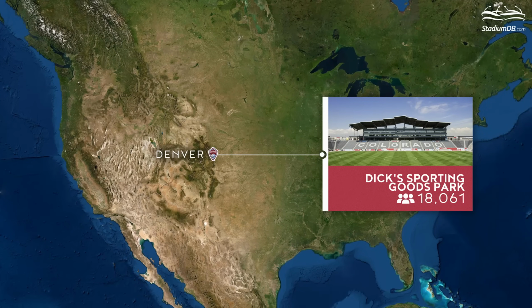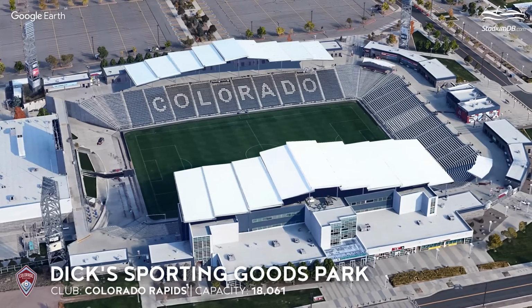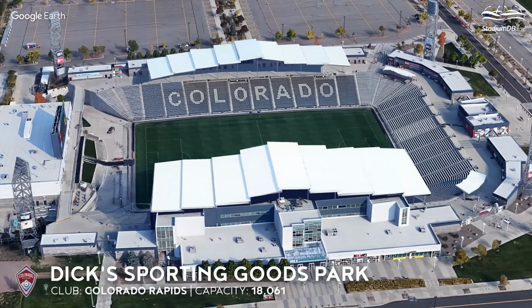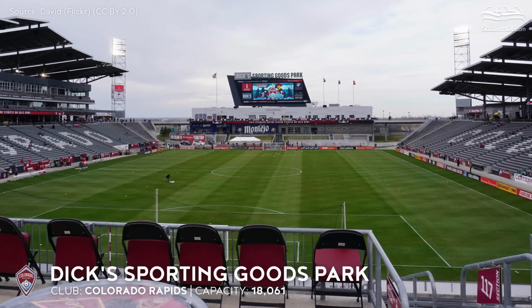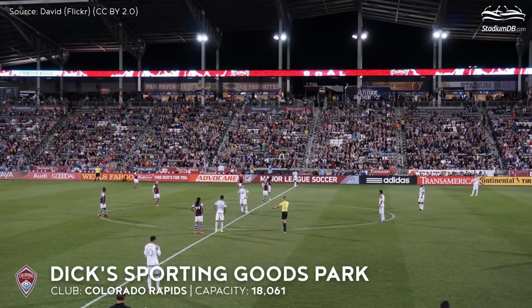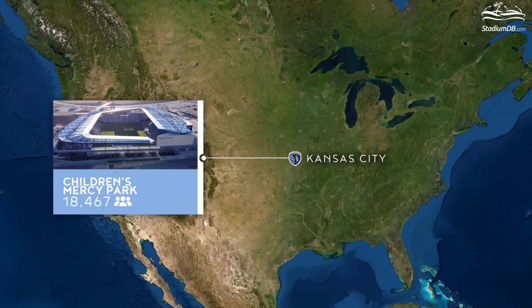Dick's Sporting Goods Park, capacity 18,061, Colorado Rapids. This is the highest-lying stadium of all in MLS. It is located approximately 1,600 meters above sea level. Opened in 2007, the home of the Rapids has been upgraded several times over the years, although these have not been significant redevelopments.